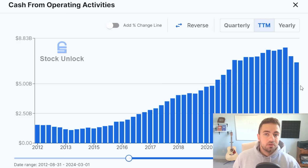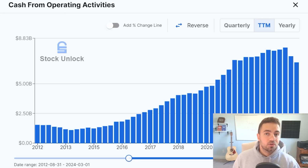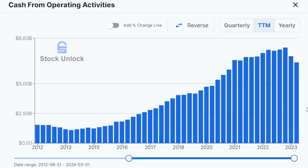Now, as I briefly said earlier, my concern with Adobe is that its operating cash flows and free cash flows are not growing with the revenue. For example, we can see here that in the third quarter of 2021, Adobe produced about $7 billion in trailing 12 months operating cash flow. And now in the second quarter of 2024, Adobe's operating cash flows are only at about 7.58 billion, which is growth of roughly 6 to 7% over the past 3 years. And you can kind of see right here that the cash flows have not really been growing.